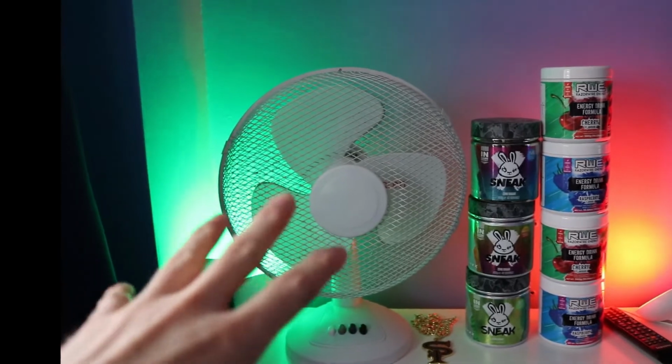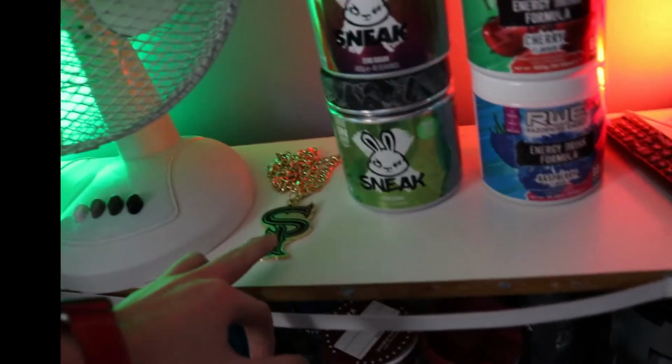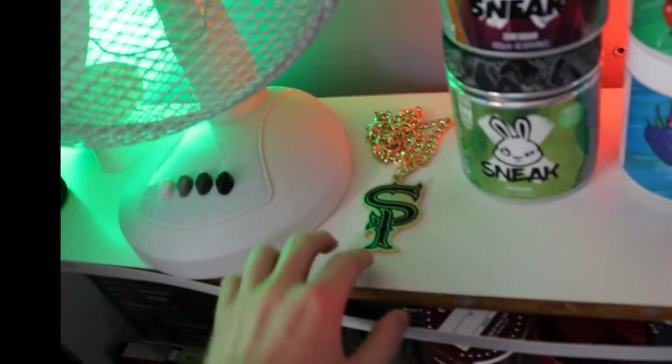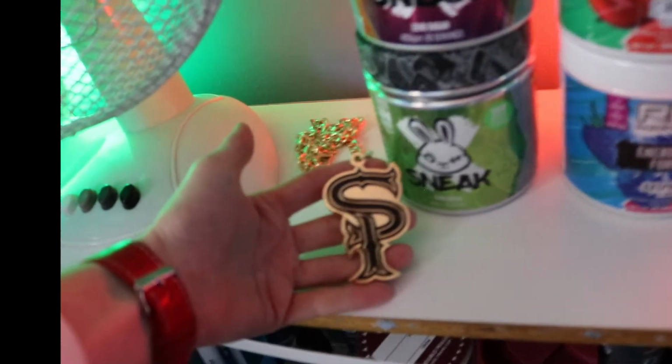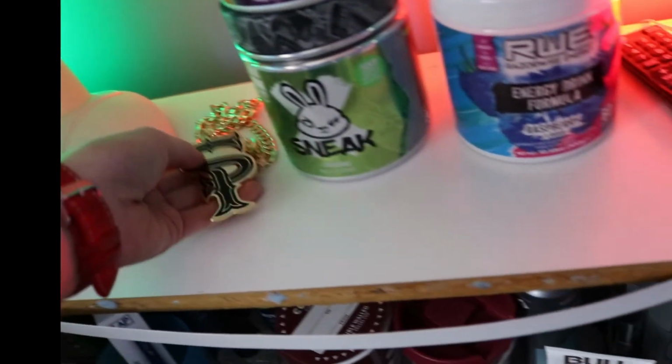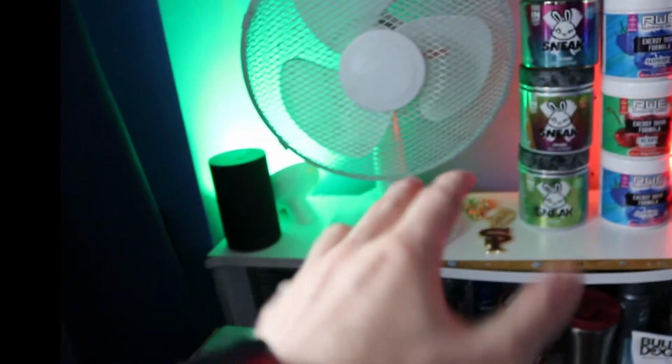I have a fan, just because obviously it's summertime. I have an emblem chain from the WWE. I can't remember the group that chain comes from. I think it might be Street Profits. It's the Street Profits chain, which I got about a year ago, I think.